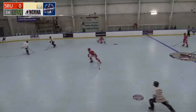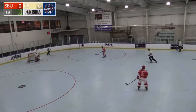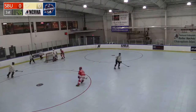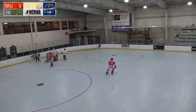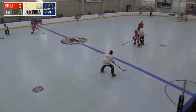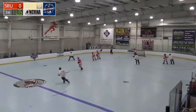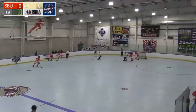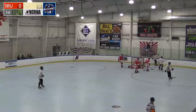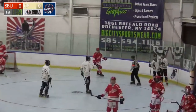Cal Poly with possession. Send it back into his own zone. With it is Joe Blakewell. Blakewell being pressured out in front by the 22 of Nicholas Schlegel. Now Cal Poly working up with it is Jake Stom. Stom up to Waddell. Waddell now working in on net. We'll send the puck in through the crease and a shot and a goal scored by Cal Poly.